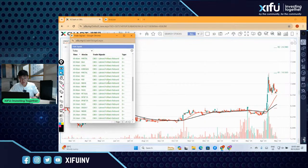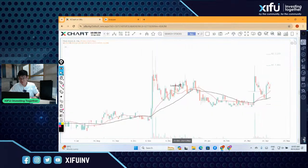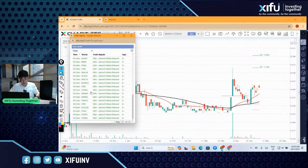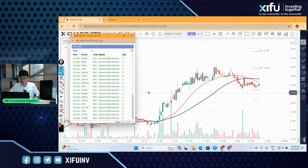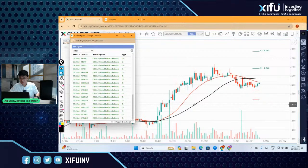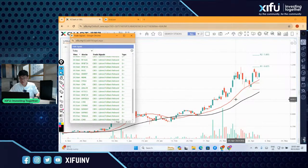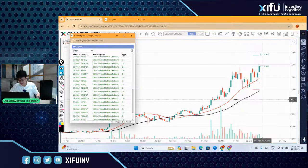SP Setia, we're done already. Powers, okay, let's look into Powers. I'm still holding that. Volume still not much. ITMAX. I think A-Tech is somehow better. Actually, I like A-Tech also, but capital is limited, so what to do? I have to choose in between.